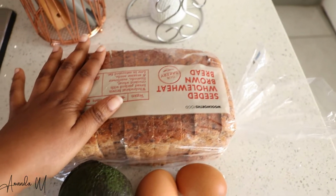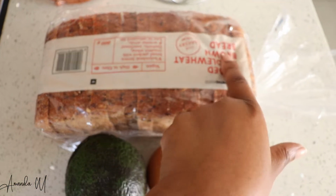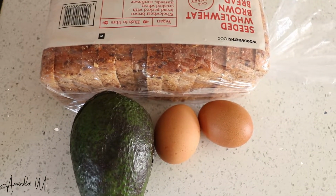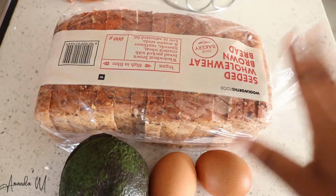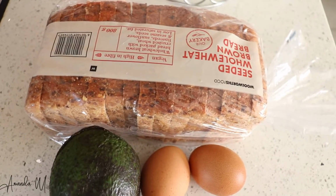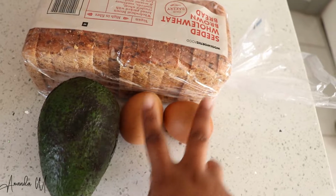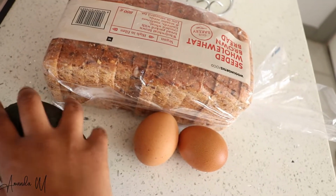Avocado toast for lunch. I'm gonna have it with this seeded whole wheat bread from Woodward's. You can also get the same bread from Saskosem. That's the one that I normally buy, but today I was at Woodward's and I thought, let me just grab this bread. It tastes really good, and it's good for you if you want to lose weight, and it is a vegan bread which is high in fiber. I'm gonna have two eggs because I'm gonna have two slices of bread, and half an avocado.